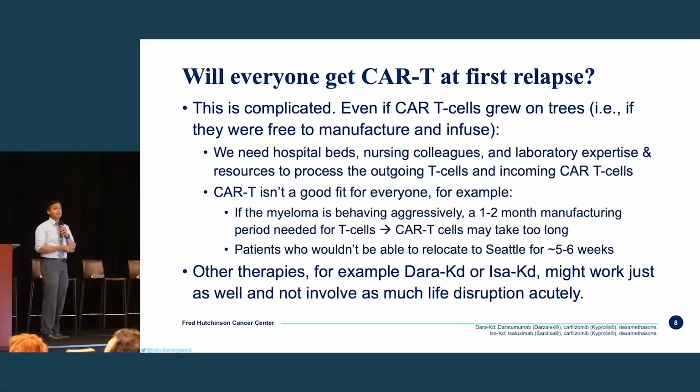We have to take T cells and slowly finesse them into cancer-fighting CAR T cells. That's very resource intensive, both for the patient and for the company and for the lab and for the cancer center. It's a lot for everybody. Even if CAR T cells grew on trees, so even if CAR Ts were super easy to make, even if you could make them right here, while you're getting your coffee, there's a lot more to it than that.